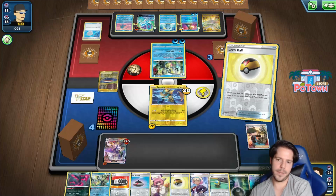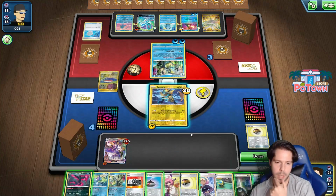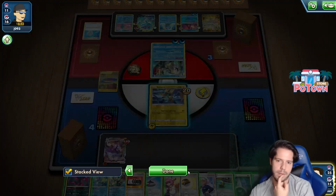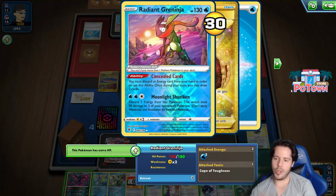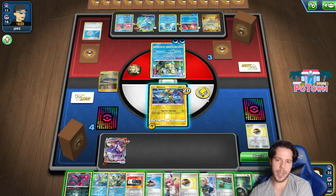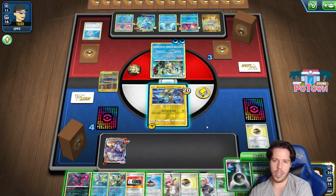Darn it. This really sucks. I don't think I can win. Without mana, lacking the mana feed killed me. I mentioned during the deck building, Radiant Greninja was definitely a problem. As we are seeing right now, if I bench anything that's a target, I'm just in a lot of trouble.